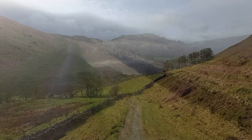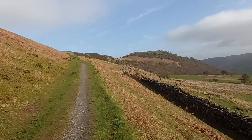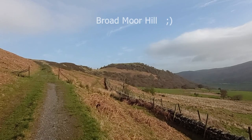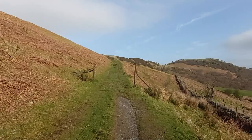Of course, ahead of you can look quite pretty too if you get your head up and don't trudge. Isn't that a beautiful little fell? I'll put a caption in later on when I figure out what it is. For the minute, up through the old gate. Keep going.